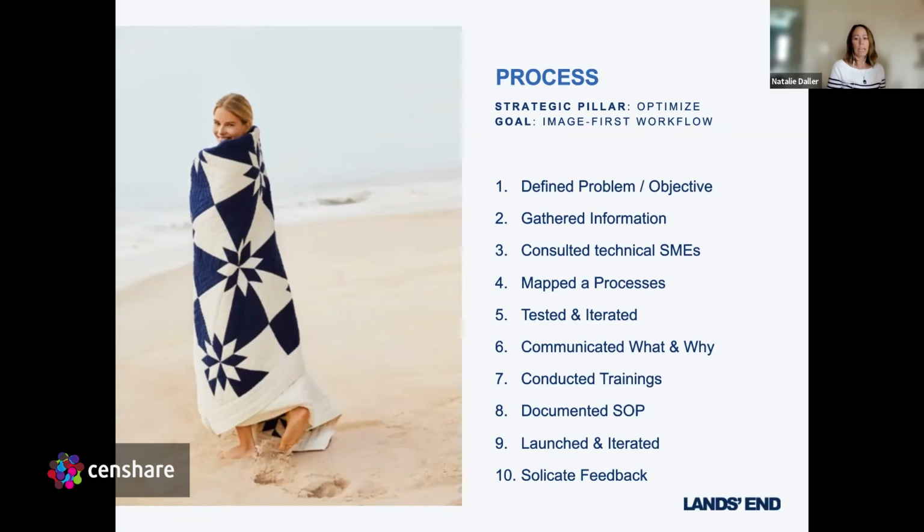We made sure to communicate out the what and the why for the new process and conducted several trainings, documenting everything thoroughly. And then we went live with it in December of 2020. So now we're in the soliciting feedback and refinement cycle. It's actually proven really successful so far. We've had lots of great feedback, and we are now piloting a mini version of the workflow with yet another retouching vendor.